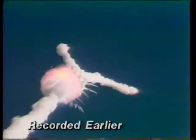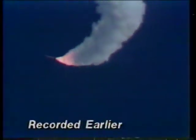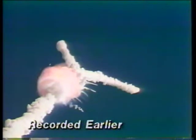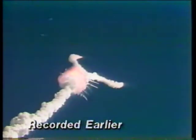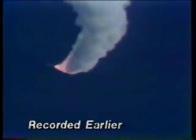Shuttle, a flame appeared to break out between the external tank and the shuttle. Tom, this has never happened before. I know you are aware that there are contingency plans for such an event. Because it's never happened before, I think possibly many people even involved are not aware what they are. Do they have ships standing by? There are recovery ships standing by, and they do go through procedures for launch aborts.